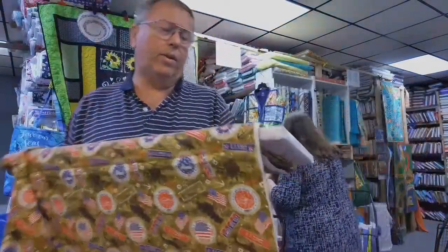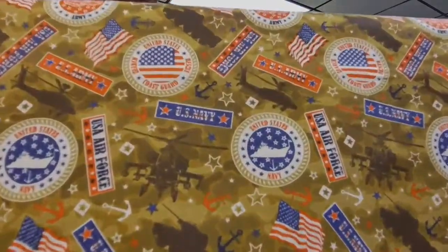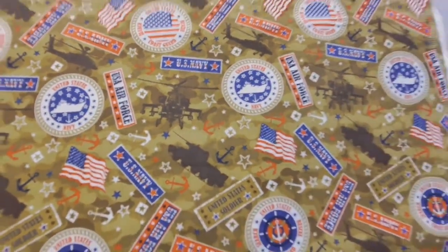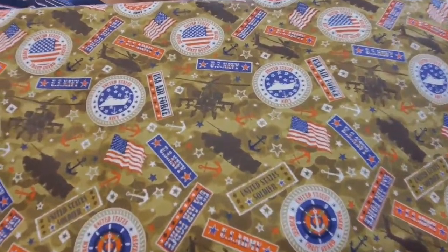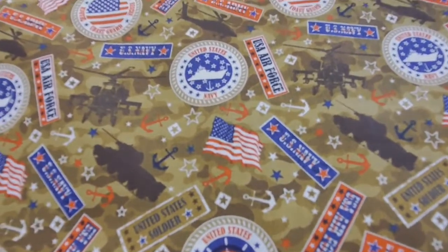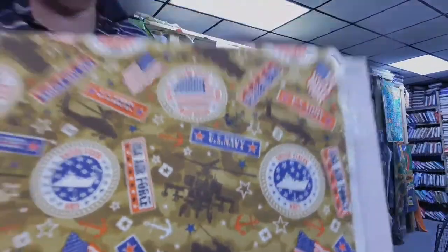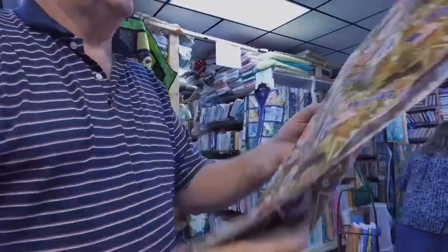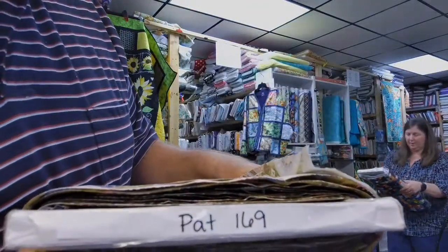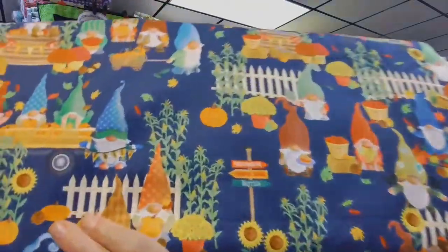And we've got another one. This has all the branches of the military, even the Coast Guard, Army, Navy, Marines, Air Force, are all on this, a Desert Storm kind of camo in the background. You got tanks, you got the medallions of the different branches, you got helicopters, attack helicopters. You got it all here on this one. Patriotic number 169, $6.99 a yard.